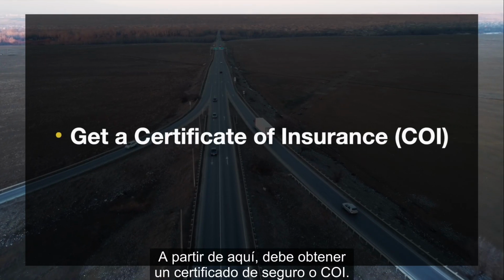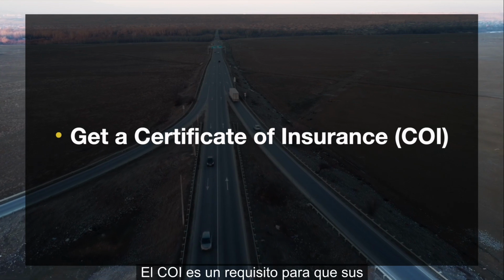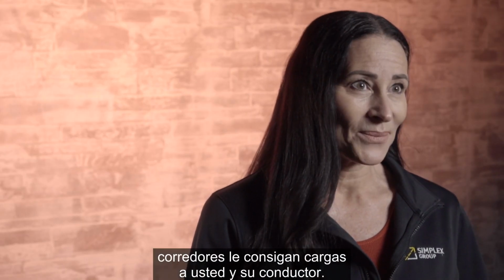From here on, you need to get a Certificate of Insurance, or COI. The COI is a requirement in order for your brokers to get you and your drivers loads.